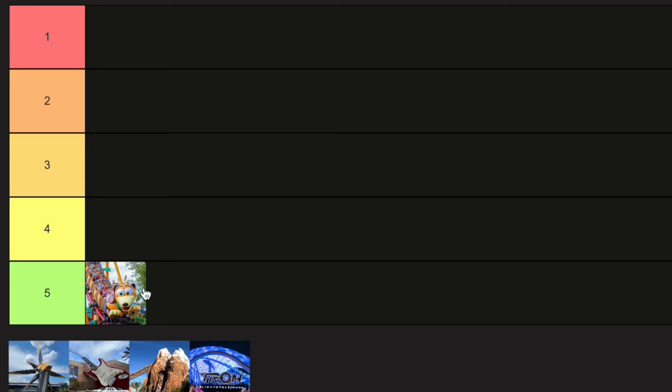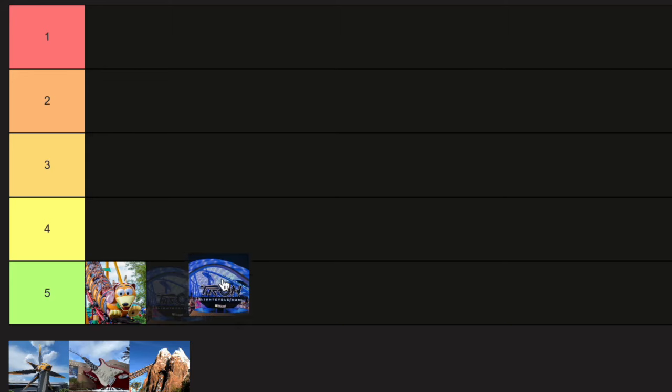So I understand the 65-minute wait, but for someone like me who does love roller coasters, who does love the thrill, it's not at the top of my agenda anytime that I go to Hollywood Studios. Next on the list, I actually don't know that this is a hot take. I think, again, most people would agree with this. At the number four spot, we are putting Tron.